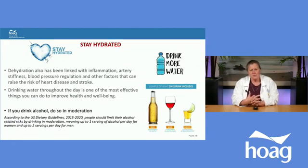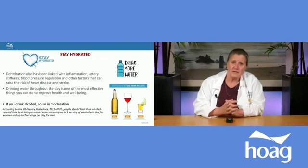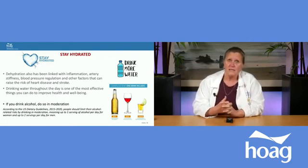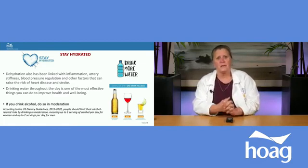Staying hydrated. Don't stay hydrated with alcohol. Okay, if you drink alcohol, do so in moderation. Alcohol tends to dehydrate you, along with caffeine. I didn't touch on the fact that if you are drinking a lot of coffee or tea or colas and they're caffeinated, that caffeine also dehydrates you. So that doesn't get to count into the amount of water that you're drinking each day.